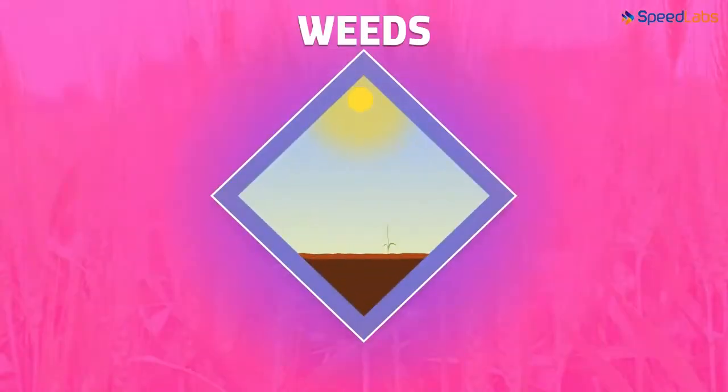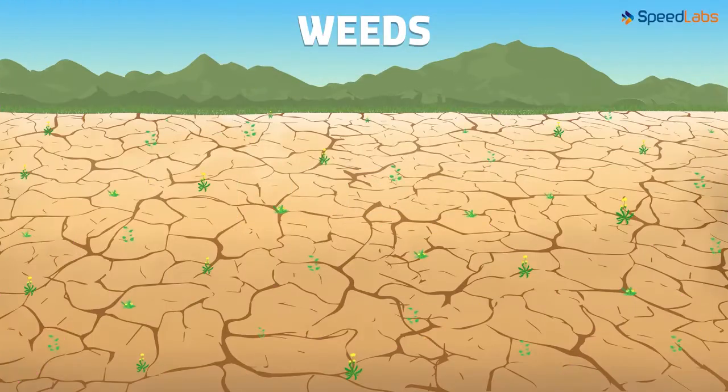It's because these plants too have roots which take up the nutrients from the soil and they compete for sunlight and water. This could seriously damage the crops, leaving them with little or no nutrients at all. So, how do farmers get rid of these plants?